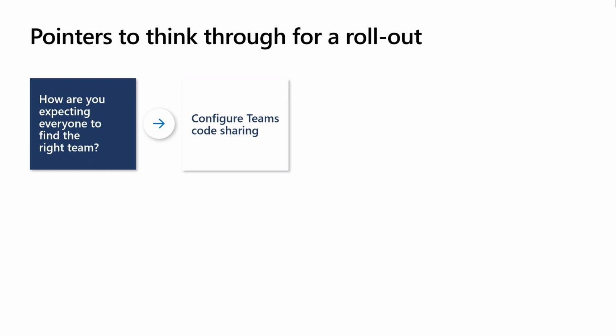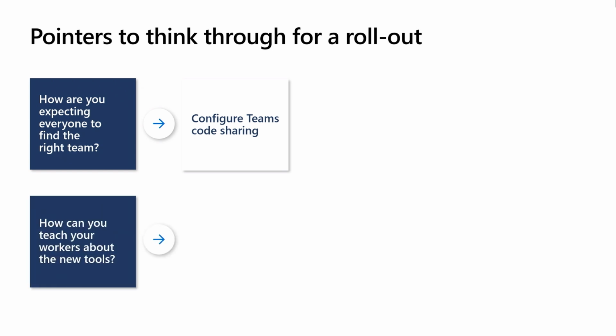So sharing this QR code in whatever way makes sense for your company is a great way to quickly onboard new members. Once you're in that right team, how are you thinking about teaching your workers the new tools? Well, there are new end user training videos you can download into your team and send throughout your first-line workforce so that they're up and ready to know exactly what they need to do.